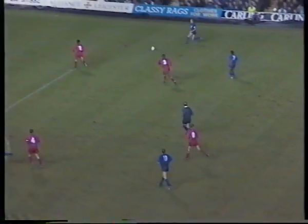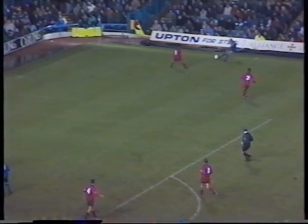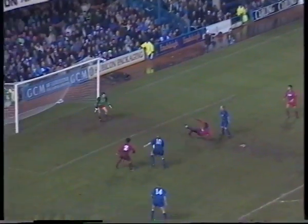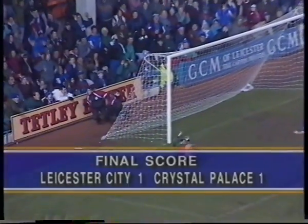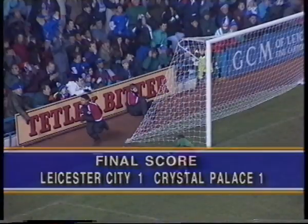The cross from Agnew, not a good one. Dreadful mistake by Coleman. Roberts from 6 yards out, and the goal at his mercy. And somehow Martin came from nowhere to make the save. From a personal point of view, 3 games, 3 goals. You couldn't have wished for a better start.